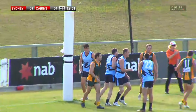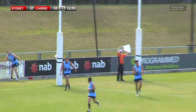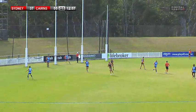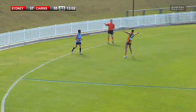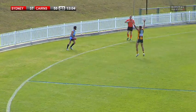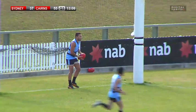The kick, does it have the distance? It doesn't. And was it touched? It was. So, just a minor score. Margin now, 18 points in favour of AFL Cairns. They'll have to get their skates on soon, the Sydney side, if they want to get themselves back into this one. Carruthers goes back to where it came from.